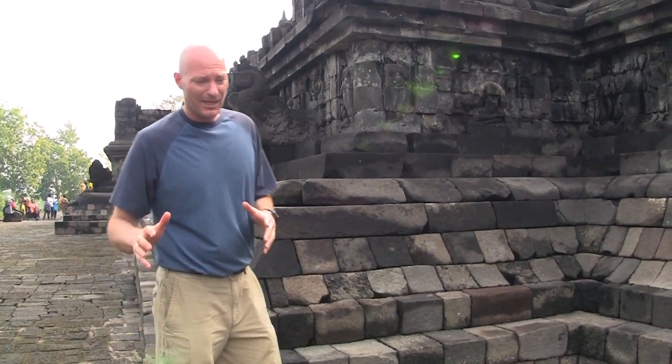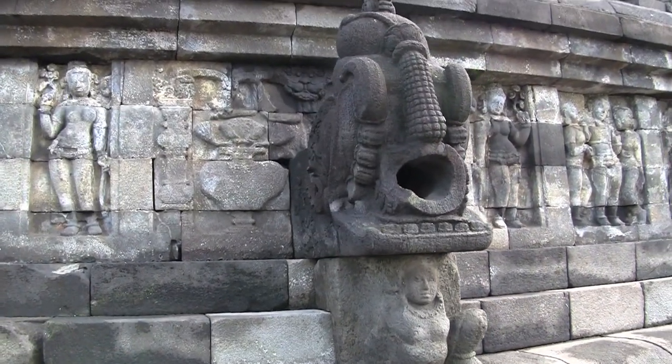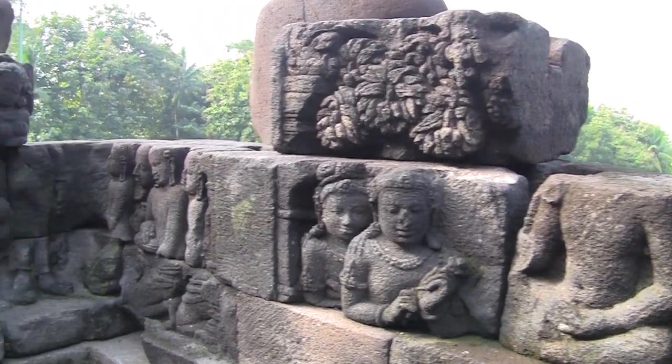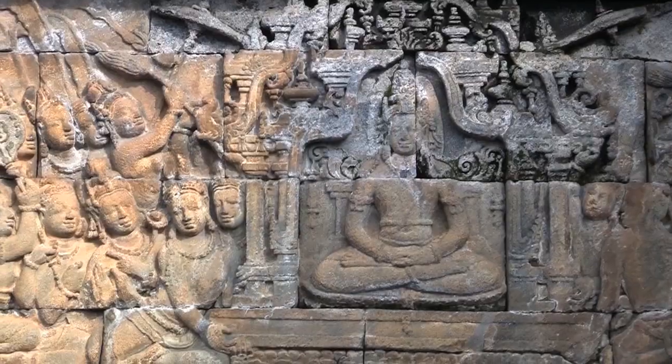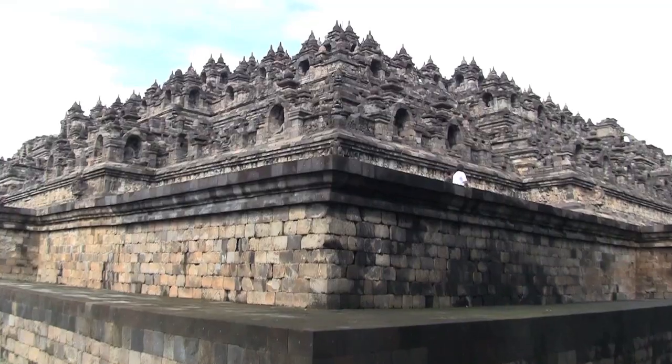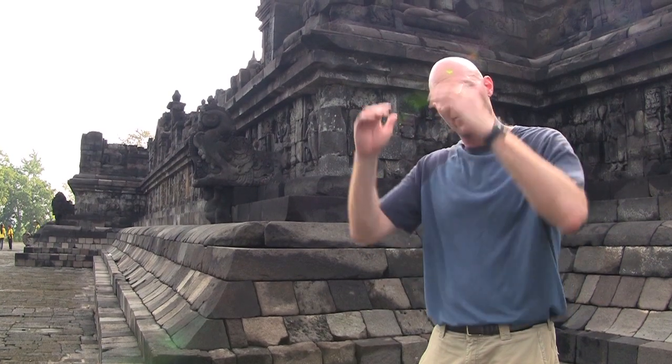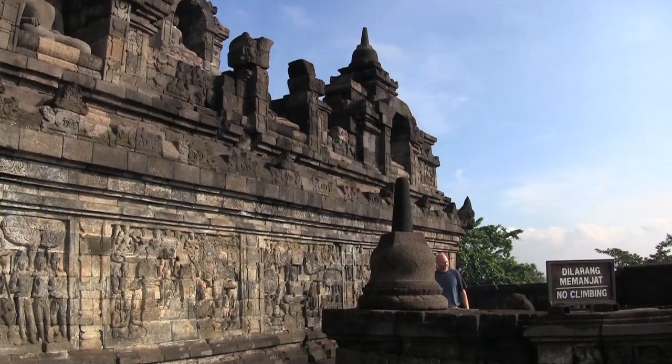Borobudur has 10 levels. You enter from the east and start walking around clockwise. When you complete a level, you ascend to the next tier. And each tier has its own set of reliefs and its own set of Buddhist statues. Now, if you look down from the top of Borobudur, you'd see that it's a big lotus. In fact, it was constructed on a hillside from the top down.